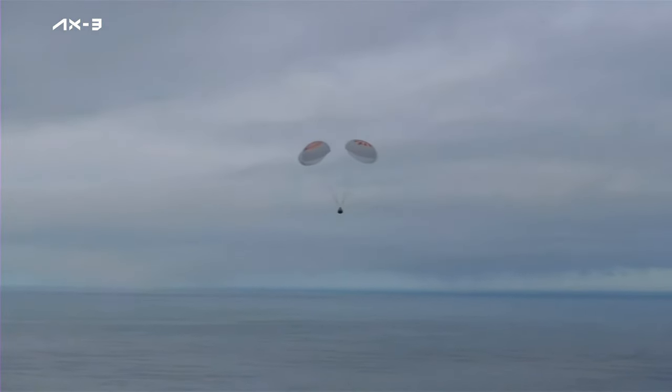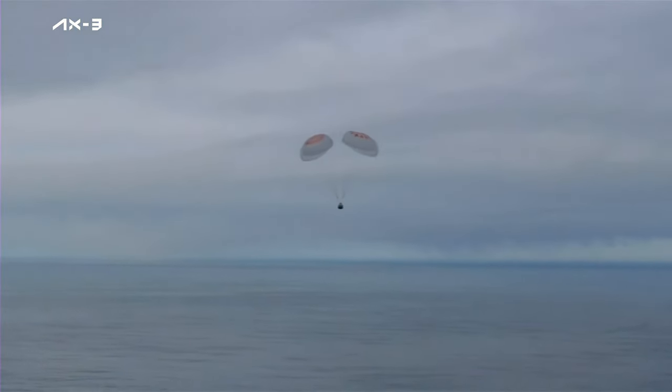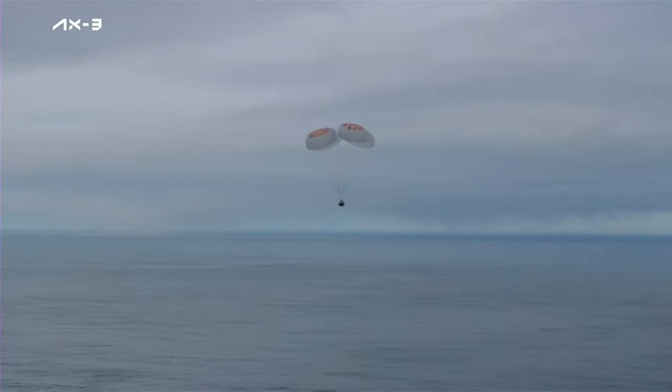All of these are 200, crew braced for splashdown. Copy, braced for splashdown.